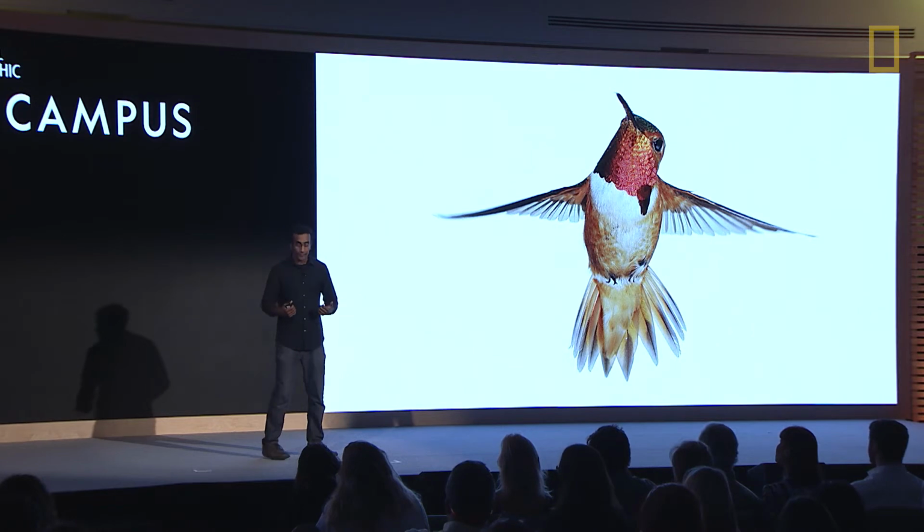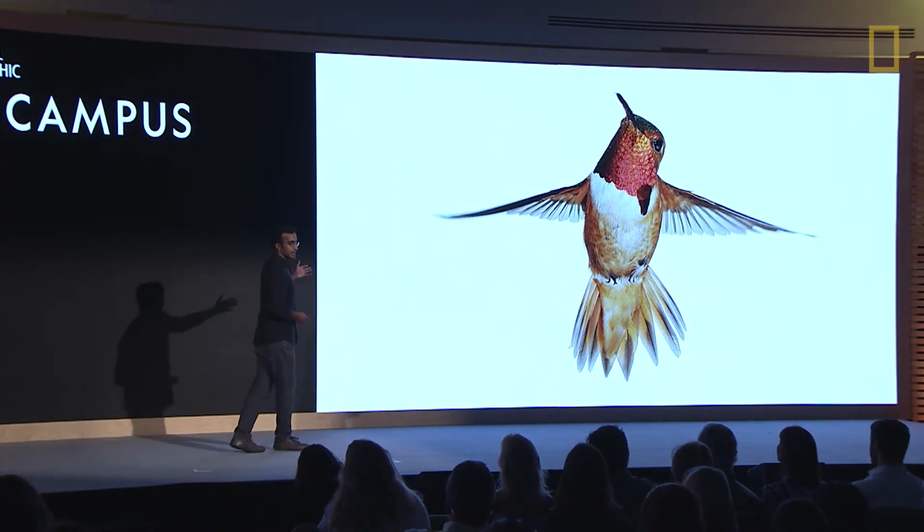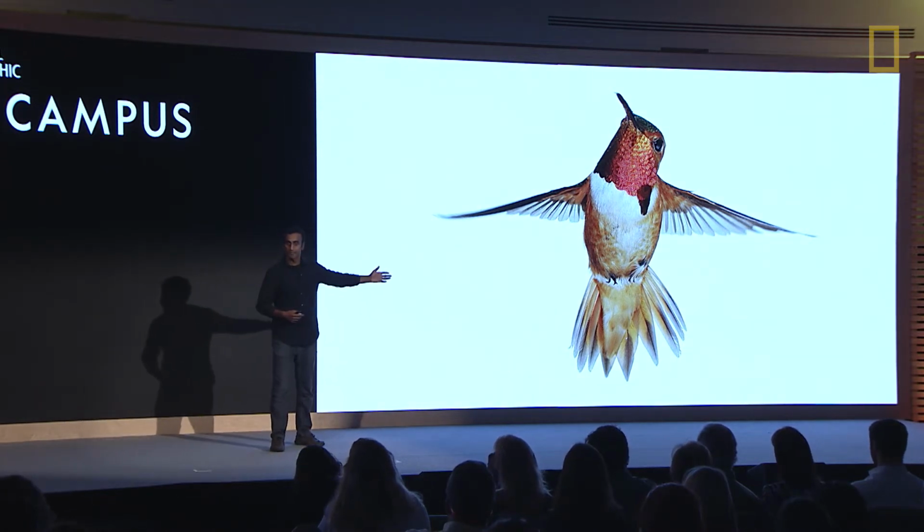And she was referring to photographs like the one I took here in 2009 of an Allen's hummingbird at Berkeley. And this is a perfectly nice photograph. It would make a great postcard or calendar. But there are no shortage of photographs like this one. And so my goal here was to take a universally beloved creature and find a new way to visualize it.